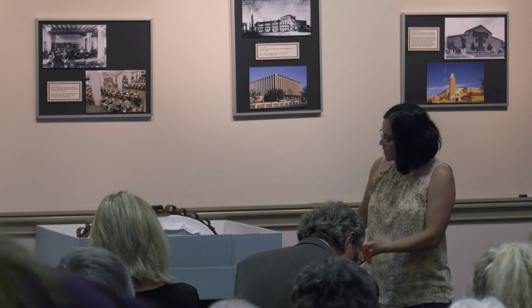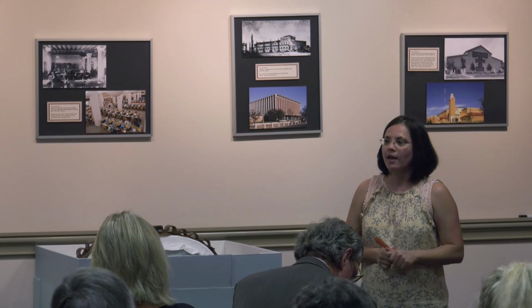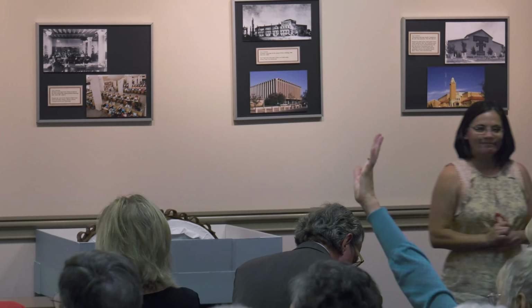Our conservator built a special box for it. It actually has a little waist thing here. But Jim did come up and look at it. He's the gentleman who created Raider Red. He's in the audience, and he's going to talk a little bit about it. But he did confirm this is the original. Excellent, thank you.